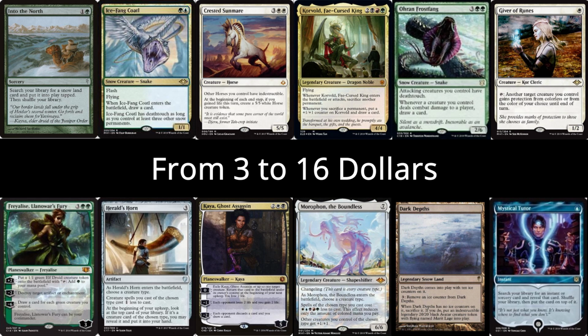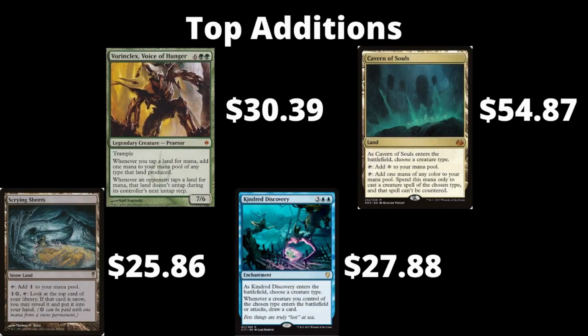Kaya, never even heard of this Planeswalker before, so that's always good to see something that I've never seen. Morophon's in one of my Dragon decks. Dark Depths, you know, is just a classically good card. Mystical Tutor, always good to have another tutor, so you can't complain about that one. And then you've got your big money cards that have been added on here. The Scrying Sheets, I don't see why it's $25. It must just be because it's rare and no one can get any of them.